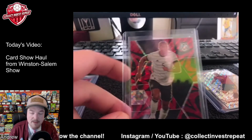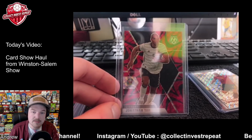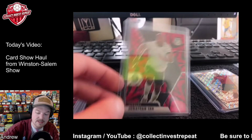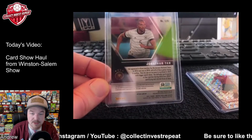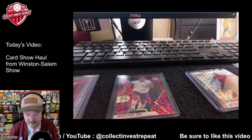The next few are going to all be mosaics, and I'm assuming these are called red reactive, but I haven't looked them up yet, or red prism or something like that. So these are not numbered either, but this was just in the guy's stack. I need to do a little more research on these, to be honest, but I just went ahead and picked them up because they were some color variations of some players I recognize. So defenders don't always do the best in terms of selling, but they do sell if you list them up a lot of the time.